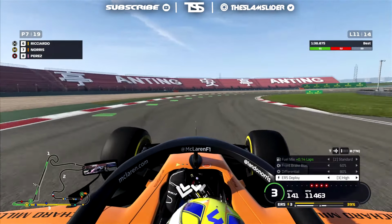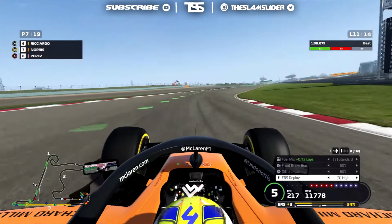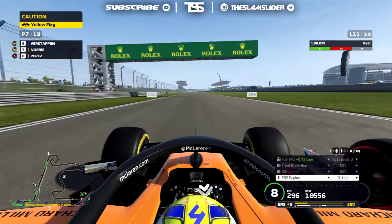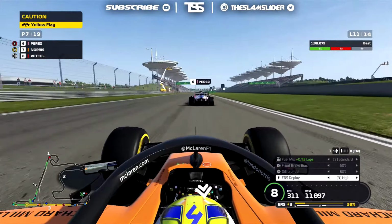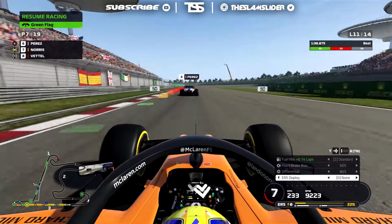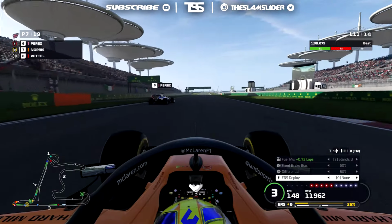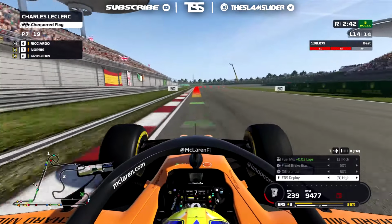Verstappen is out of this race, so we're going to be promoted to P6 if we hold Perez, but Perez, yeah, is another Mercedes engine, so probably he's going to take that position. ERS, so we are low in ERS, but there's yellow flags, and Perez, he overtook us under yellow flags. Codemasters, what is this? The AI is very good this year, but overtake under yellow flags, that's illegal, like the meme says. But yeah, there you go.